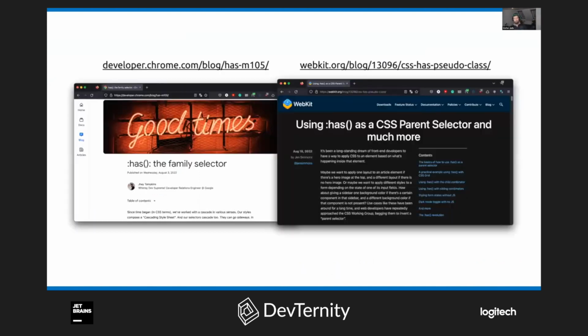And if you want to learn what is possible using has, you can go to the Chrome developer blog. Jay Tompkins wrote a nice article there, or on the WebKit blog, Jen Simmons also covered a bunch of things with a lot of examples for you to check out and get started. But has is not the only thing that is super, super duper exciting.